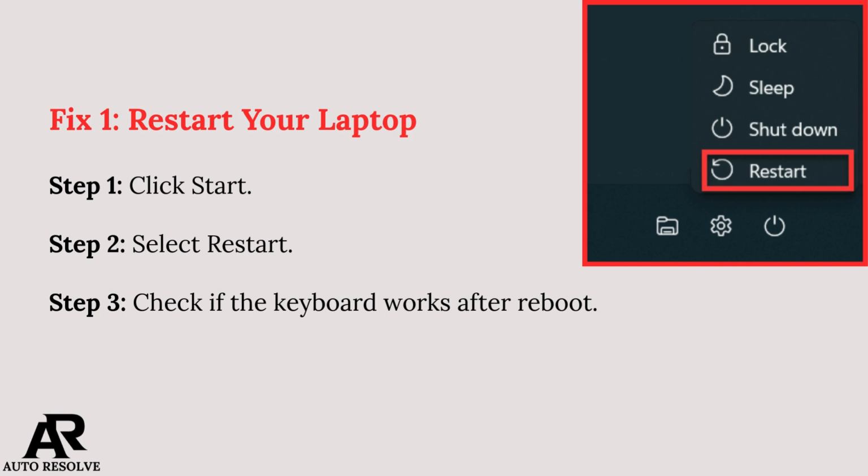Fix 1. Restart your laptop. Step 1. Click Start. Step 2. Select Restart. Step 3. Check if the keyboard works after reboot.